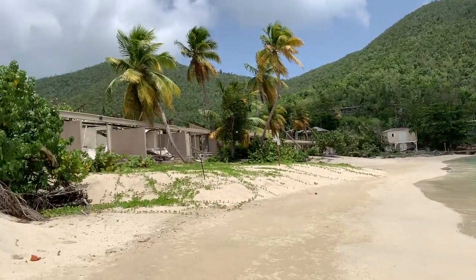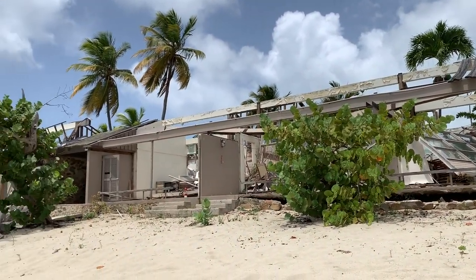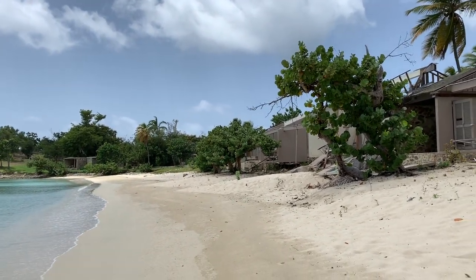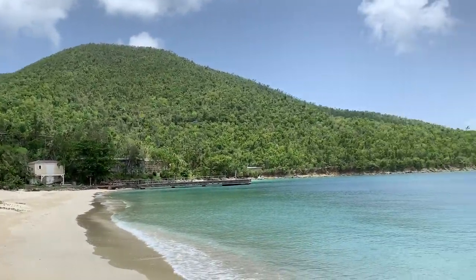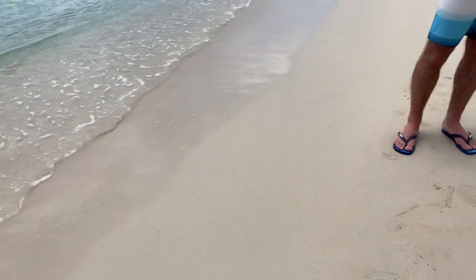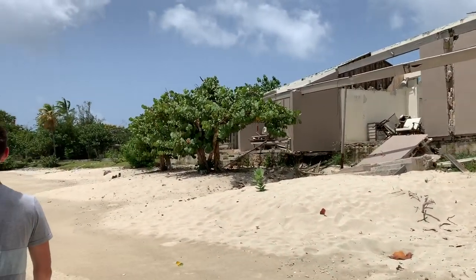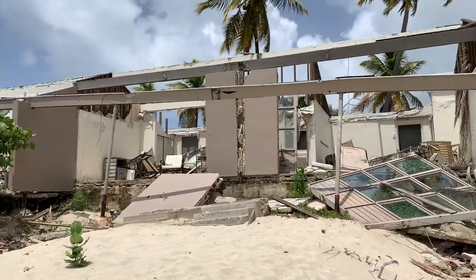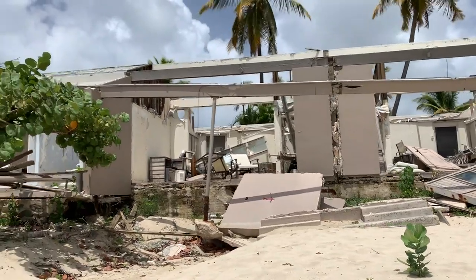Alright guys, so we're just standing on the beach right here. Give you some views over here, what these cabins or hotels look like from the outside. They're missing roofs. Yeah. Very clean beach though, like look at this beach. Super clean. Look at that refrigerator right there.